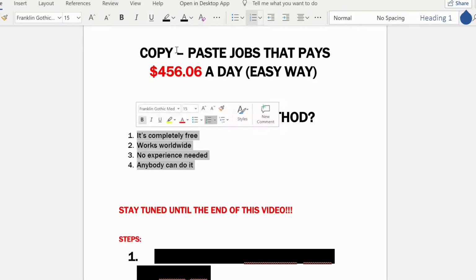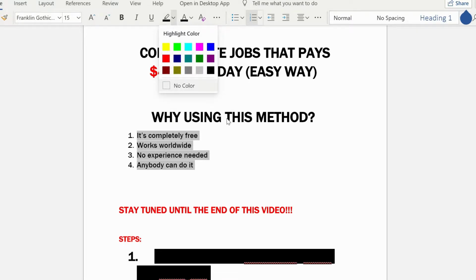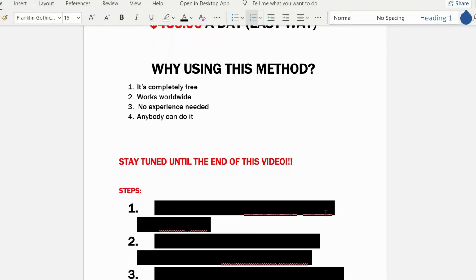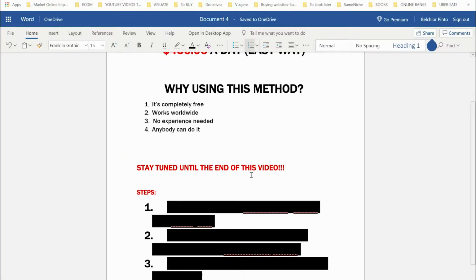Why use this method? So first of all, it's completely free. You don't need to pay anything. Anybody can start. You can work worldwide. Doesn't matter if you are in Africa or in different places in the world, it works as well. You don't need any kind of experience as well. So anybody can do that. Anybody, doesn't matter who you are, your age, anything, it doesn't matter. You can do it. I'm gonna show you 3 steps to do that.